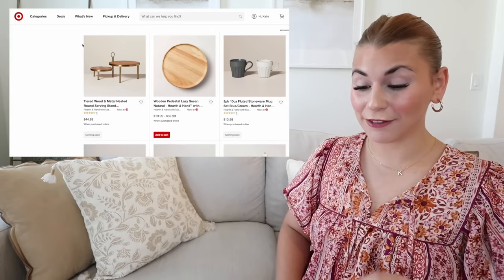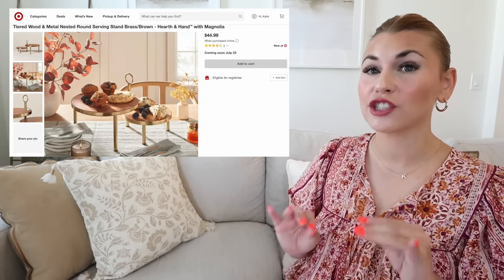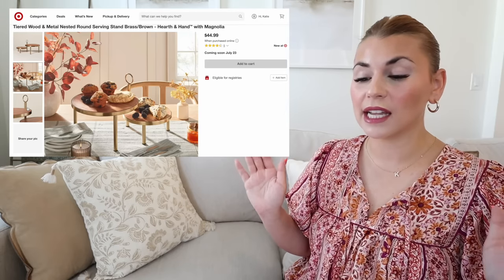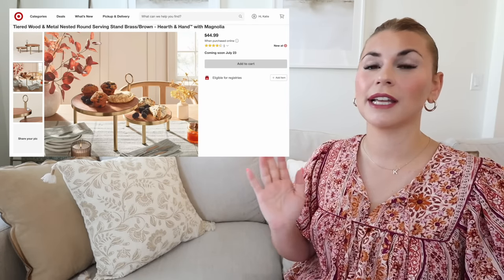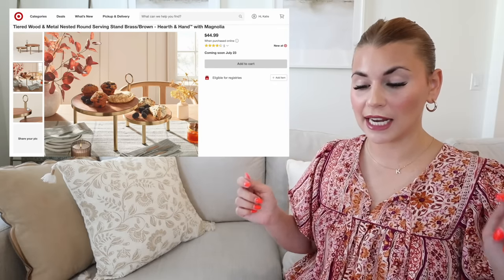Okay, this is one I have to show you. I am so excited for this serveware tray. This looks so beautiful. It's a nested round serving tray. So what I like about it is that it's going to store a little bit easier. They fit right inside of each other, kind of swivels in and out.